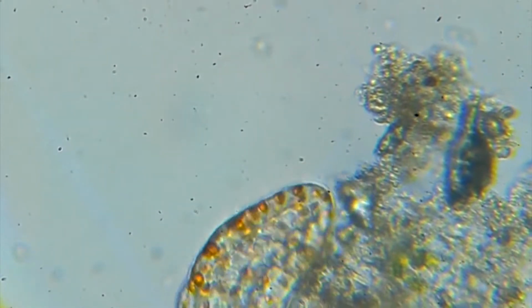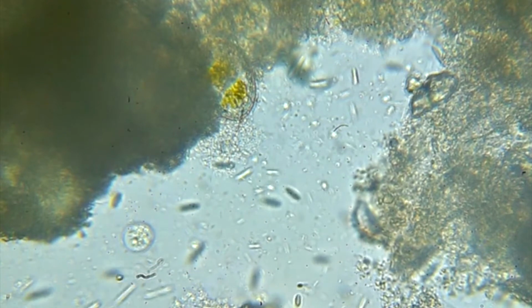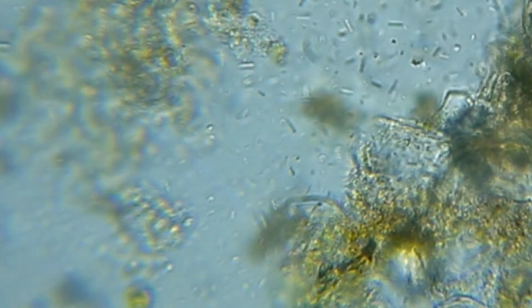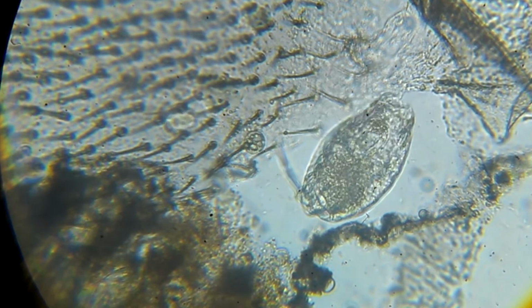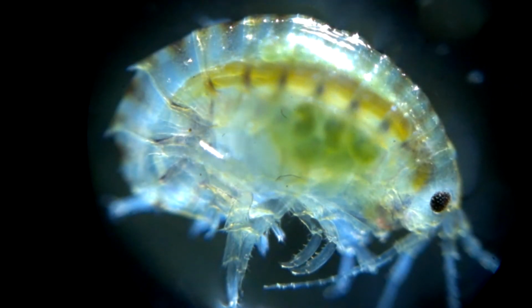Got a fixation. Whatever these little guys are. I think that might have been a fecal sample. But there's just so much life in all of these. That guy looks like a horseshoe crab. There's so much life in all these, and I would love to know what's going on.